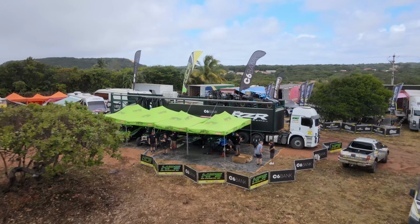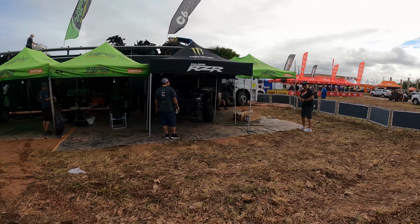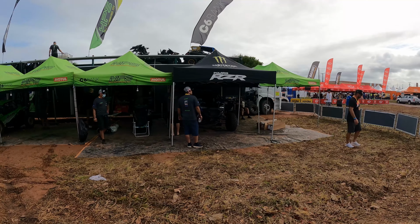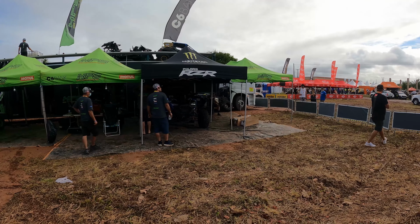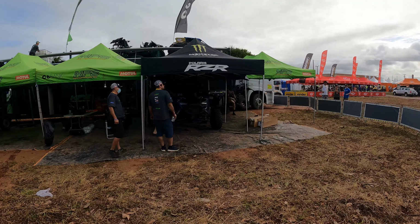All right, so this is our pit setup at the first bivouac here, and right now the team is getting the car all ready. Casey brings a lot of his own parts, shocks, tires, wheels, stuff like that, for his car, just for his personal preferences.